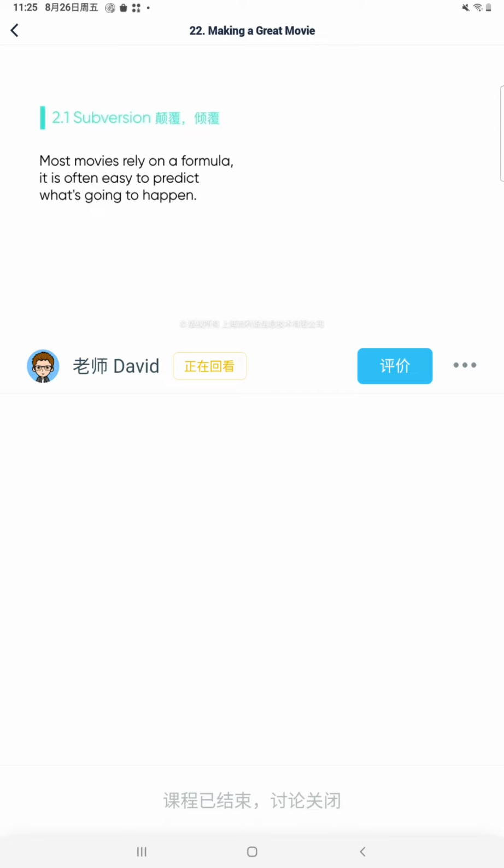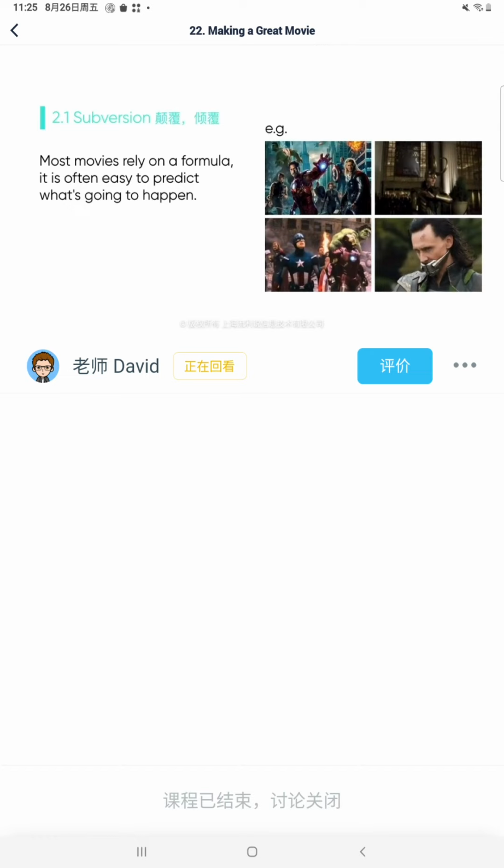Because most movies rely on a formula, it is often easy to predict what's going to happen. For example, The Avengers are hugely successful and entertaining movies, but the audience probably knows the story before they even see the movie. Most likely, a villain will threaten the Earth, the Avengers will oppose them, and after overcoming obstacles, they will beat the bad guy and save the day.